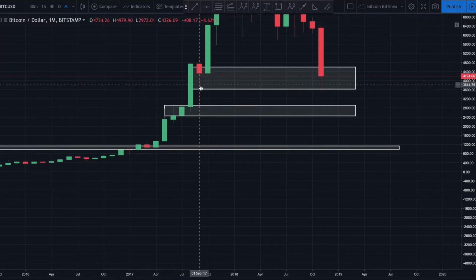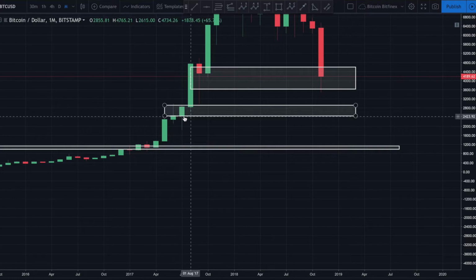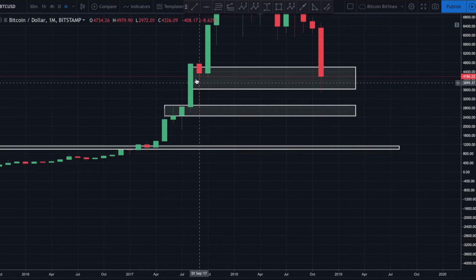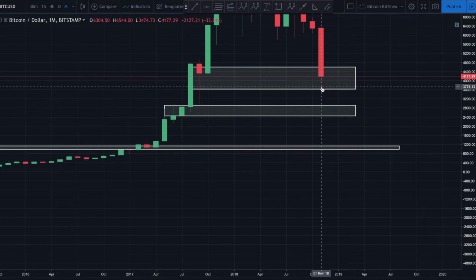We can see that if the bottom of this zone does break down, guys, there's a lot of structure sitting between 3,000 and 2,500. It was created back in June, July, August of 2017. We can see that this was tested again and confirmed again back in September, where price came down, bounced perfectly right at almost exactly 3,000, bounced right back up. So this $3,000 Bitcoin is a real possibility, especially if this zone does end up breaking down.